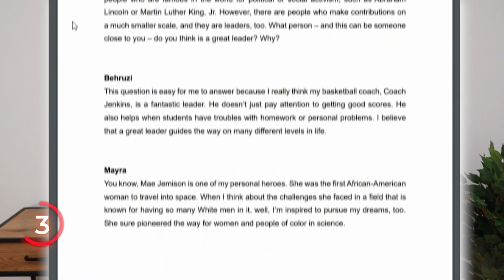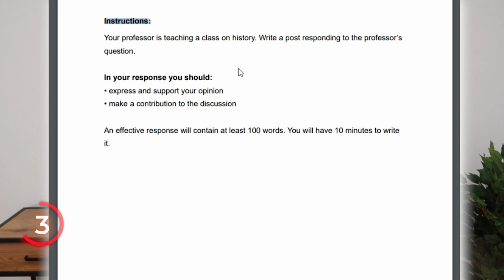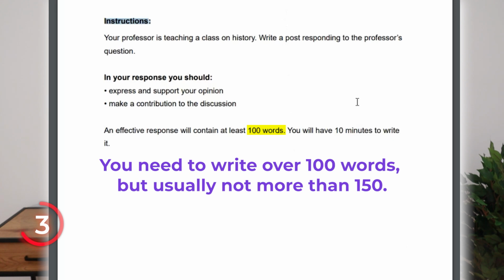Task 2 is set up like a classroom chat room. A professor gives a topic, 2 students respond, and you have to add your own viewpoint. You need to write over 100 words, but usually not more than 150. This question is interesting because you need to express your view, but you don't have to write a formal essay. In my opinion, it's easier than both IELTS writing tasks because it's shorter and more casual.